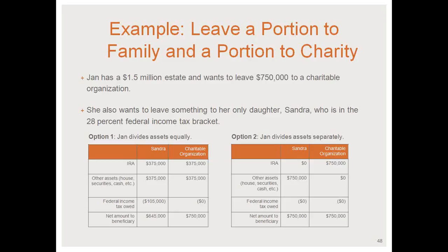So we're going to go over an example of Jan, who has a $1.5 million estate, and $750,000 of that is in an IRA. And she would like to split her estate between a charitable organization and her daughter Sandra. Sandra is in the 28% federal income tax bracket. And most donors will think, okay, well, I have $1.5 million. I'd like to split it. So I'll just split all my assets 50-50 and give Sandra 50% and the charitable organization 50%.